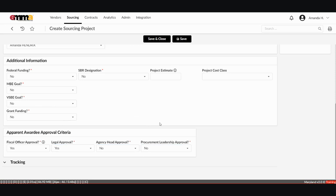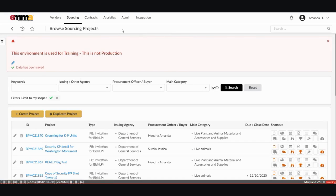So step 6 of the QRG has you clicking save and close at the top of the page. And you have now completed creating your sourcing project in Emma. Your next steps range from creating a team or schedule to preparing your solicitation, and all of these QRGs will be available to you with videos.